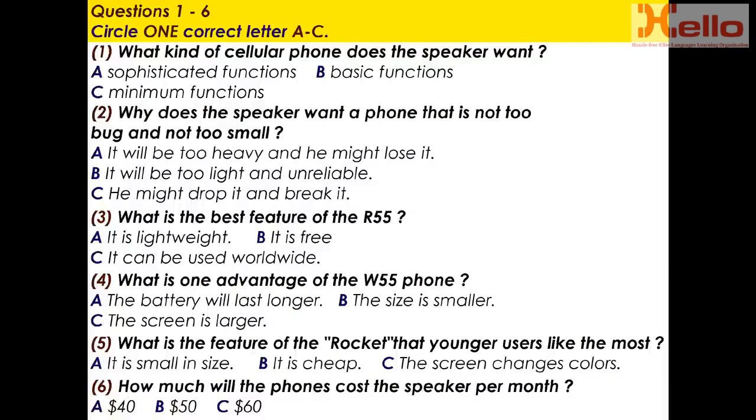Thanks. I'm looking for 2 cellular phones, one for me and one for my son. I think I won't need anything too sophisticated, just your basic phone functions. But maybe my son will like something with more functions. Sure, well, let's take a look.